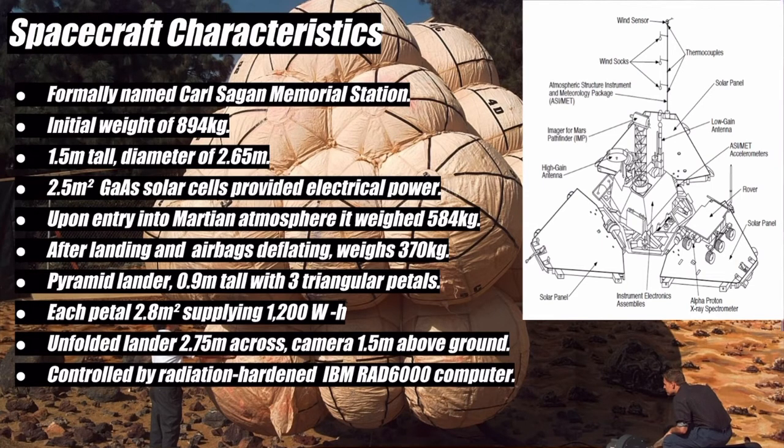It initially weighed 894 kilograms and was about 1.5 meters tall, with a diameter of 2.65 meters. It included 2.5 square meter gallium arsenide solar cells, which provided electrical power, and when it had entered the Martian atmosphere, it weighed 584 kilograms. It later utilized the airbag method to land, and once the airbag deflated, the spacecraft weighed 370 kilograms.